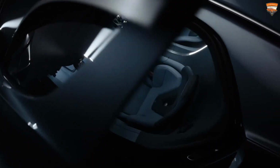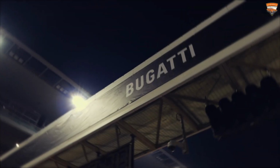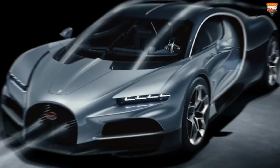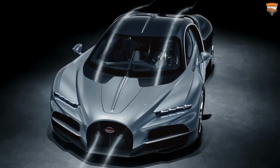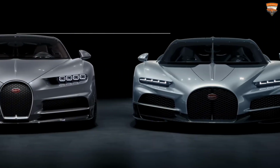Everyone! Today we're introducing Bugatti's new masterpiece, the Tourbillon. No, you're not looking at a new Chiron version. This model boasts an entirely new body and suspension. Even the hybrid V16 at its heart is completely new. Yes, meet Bugatti's new beast, the Tourbillon.